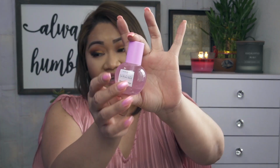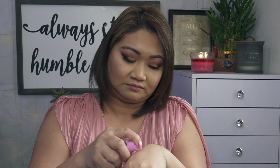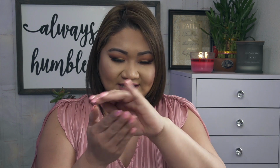So this is the packaging. It's actually really nice. I don't smell anything at all. Yeah, I don't smell plum in this one. It's lightweight and it feels moisturizing on the skin. It does absorb into the skin really fast because it's already dry now. So I'm excited to try this one. I hope that my skin will not react to it.